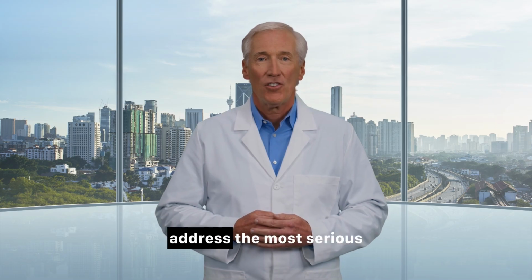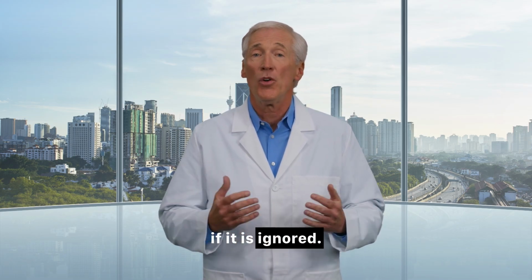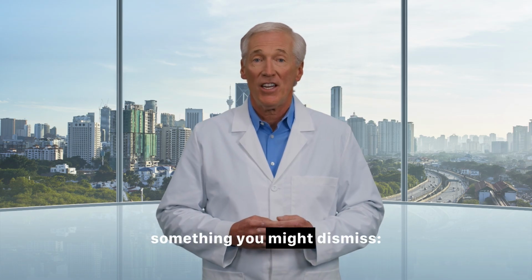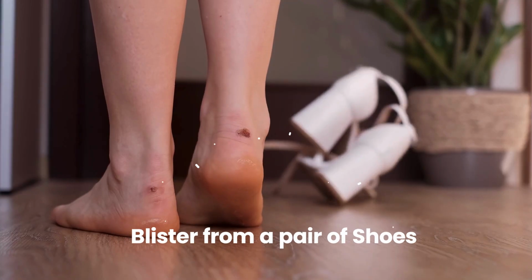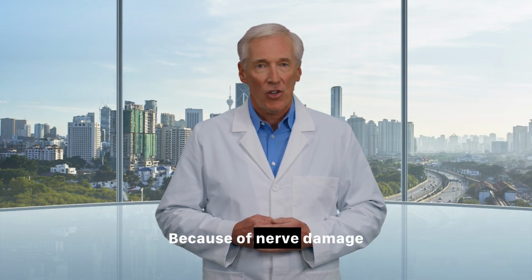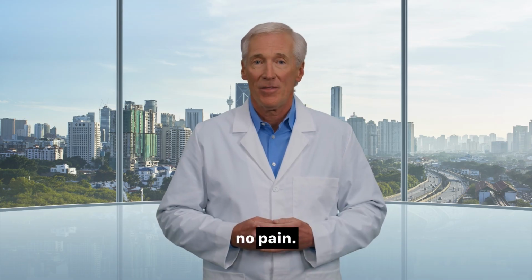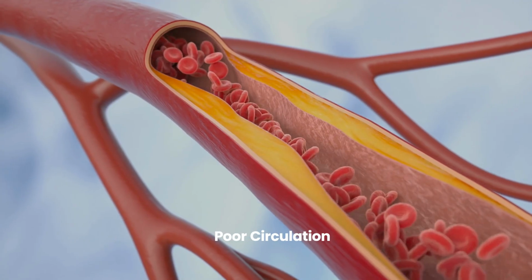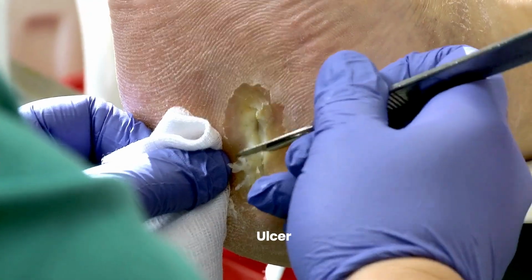Now, we must address the most serious sign, the one that carries the risk of amputation if it is ignored. What it looks like. It rarely starts as a large wound. It often begins as something you might dismiss: a small cut, a corn, a callus, or a blister from a pair of shoes. Because of nerve damage from diabetes, neuropathy, there is often little to no pain. This small sore fails to heal. Instead, due to poor circulation and pressure, it breaks down further, becoming an open wound or an ulcer.